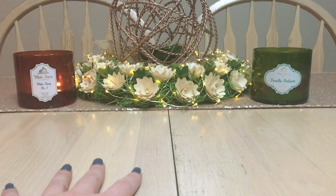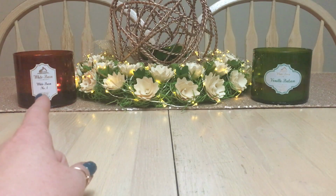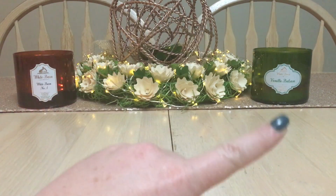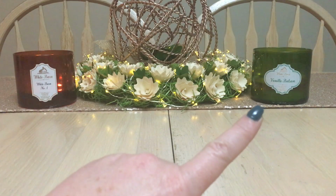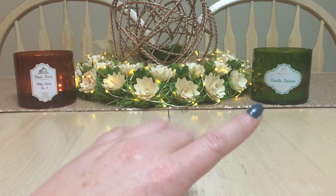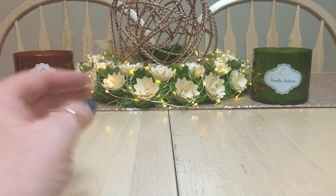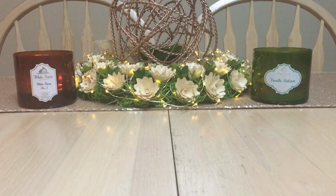Love them both. I've had some tragic burn issues with this one, but it seems to have redeemed itself. This one's turned a little tragic at this point, but I'm hoping it will redeem itself as well down the road. So of course I will come back to you guys with a full review at the end of the month kind of thing. So I will discuss it.